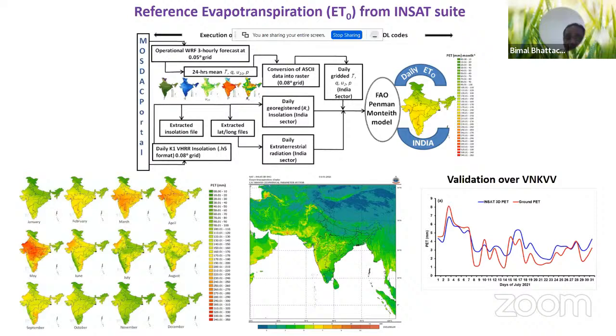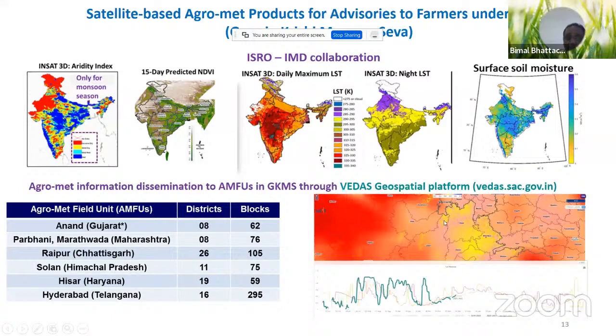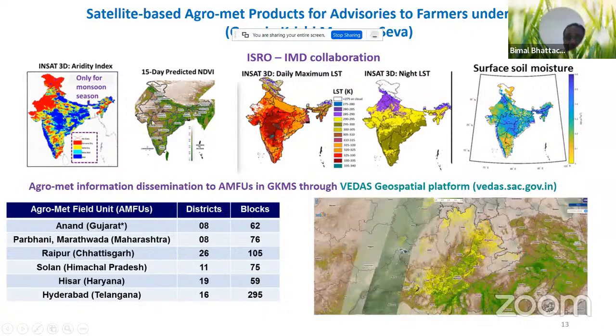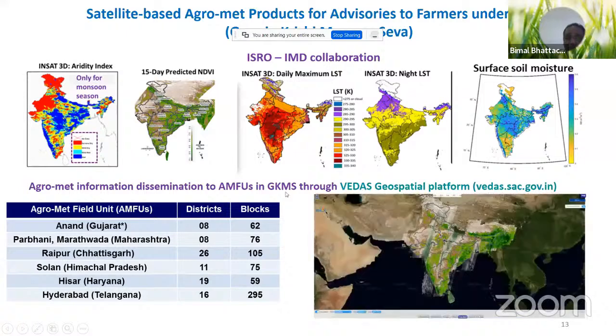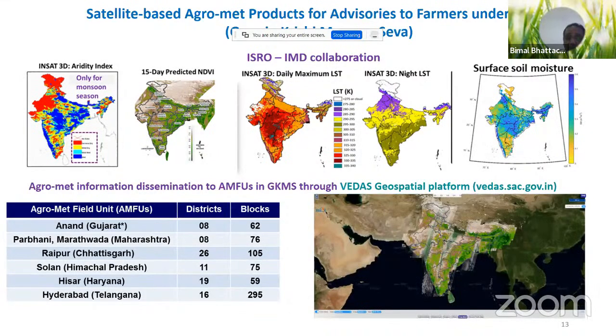Now, we are using not only the INSAT products, we are using several other products from other sources, and we are providing value-added agrometeorological products like aridity index and vegetation index maximum through GKMS. If we just analyze a region, we can see the anomalous rainfall behavior and how it led farmers to shift the sowing, preponing or postponing the sowing. Those can be easily captured from this geo portal.